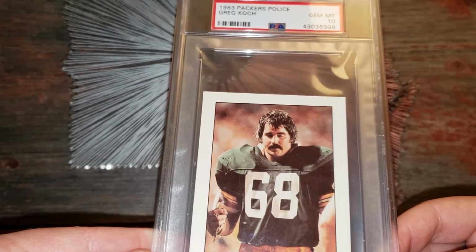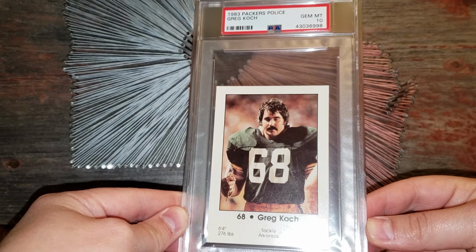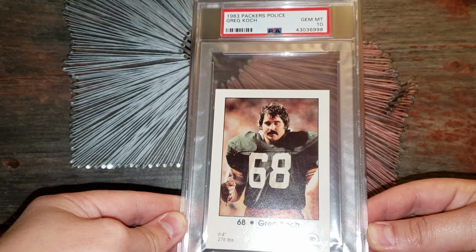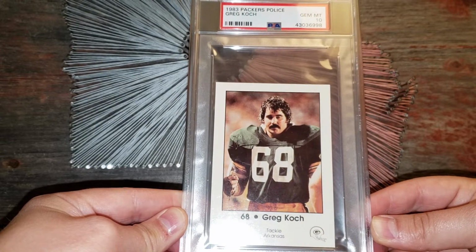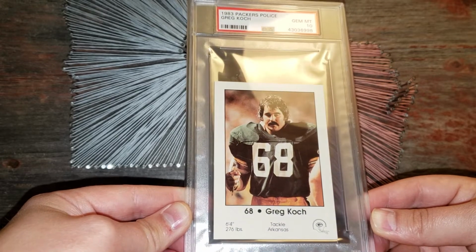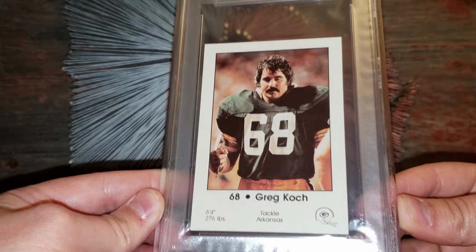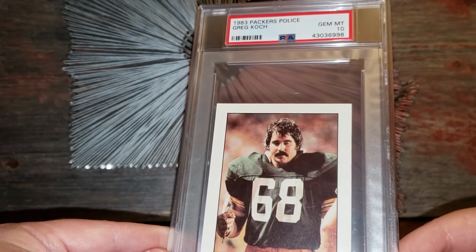Obviously, there's not a lot graded out there, so if you're going to actually get one graded, you need to pretty much buy the whole 83 Packers Police set, which is kind of a tough buy. They can go anywhere from $40 to $80 for the set, because it is the inaugural set. Also my birth year, 1983, but it's the first set of Packers Police cards, so it's a tough set to find. And usually to get this card, you need to buy the whole set. There's not just singles of Greg Koch sitting around anywhere, so it's a tough little card to get. I had a 9.